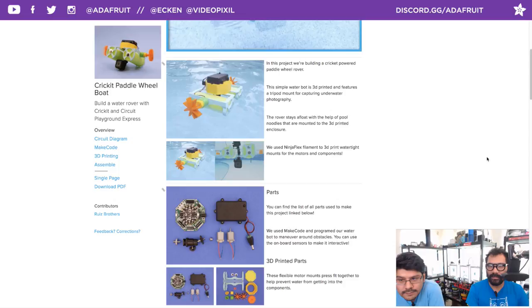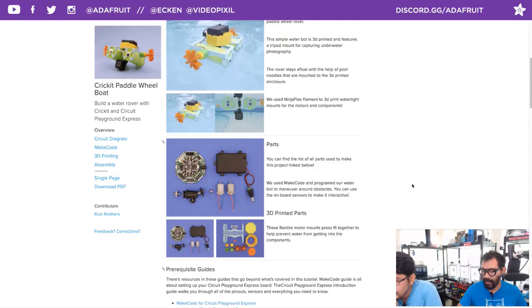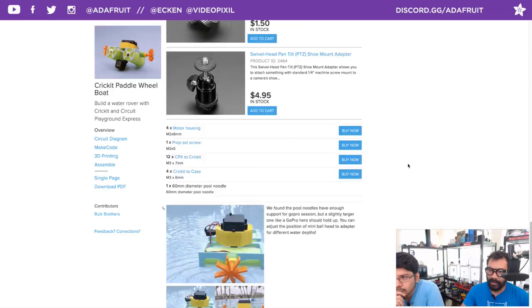If you take a look at the guide at learn.adafruit.com, you can see all the parts that we used to build this. Pretty simple. It's just DC motors and a couple of 3D printed components. We've got some prerequisite guides that you can check out for how to set up your Cricut, all the tools that you need, and all of the ways you can modify it, like the CAD and all that.